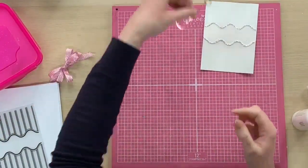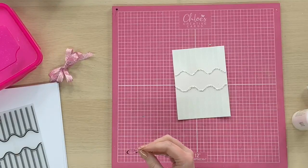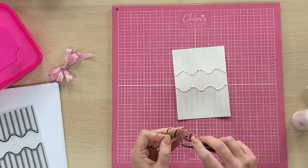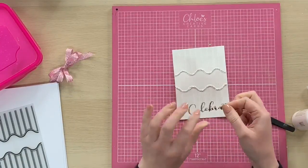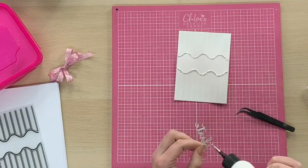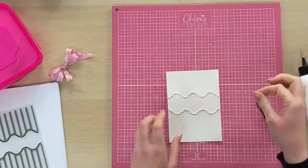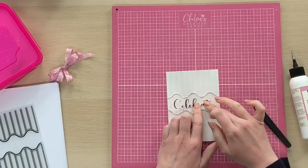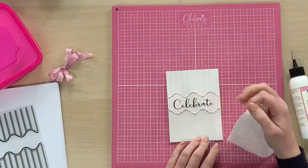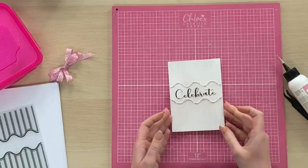What I'm going to do next is I've got my little Celebrate that I've already die cut out. I just need to push these little pieces through that are stuck in the middle. Get my tweezers. So it's a really nice fine font, this one. It's absolutely lovely. I love it. So we've got Celebrate, like so. So I'm going to flip that over. I'm going to pop a tiny little bit of PVA glue just onto the back. And then we're going to pop that onto our base card there. If you end up with a little bit of glue on here as well, we're going to just take a baby wipe and just wipe that off. There we go. So that's our little Celebrate plaque done.